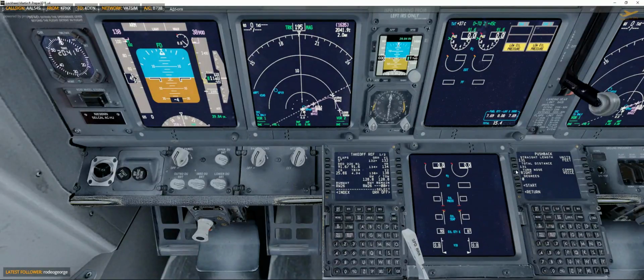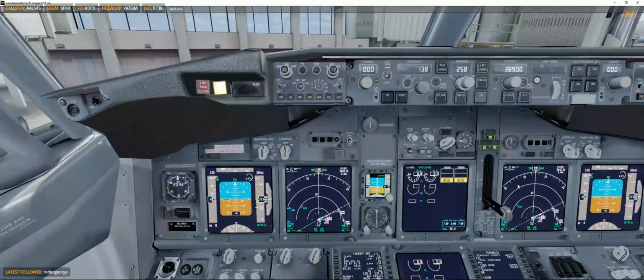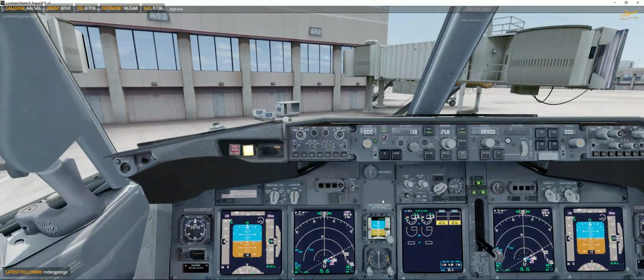Nose left. Probably not quite 90 degrees, or more than 90 degrees. Invalid entry. And ground cockpit. Do this the old-fashioned way. Stupid GSX. We're all set to go up here.